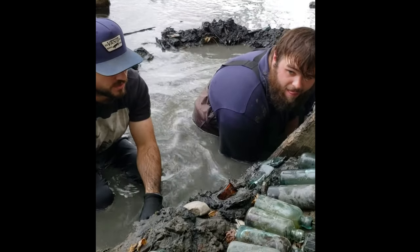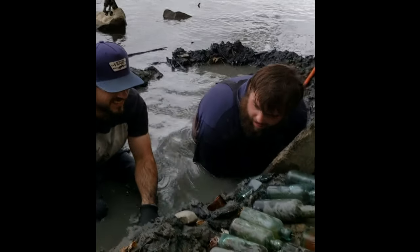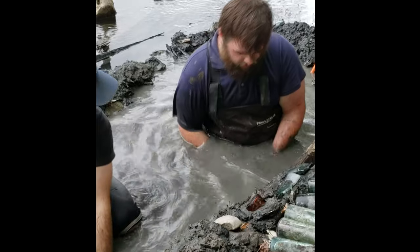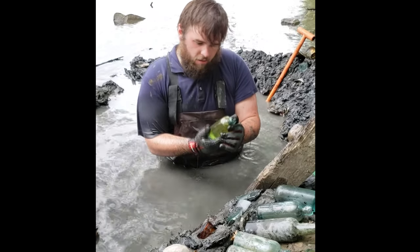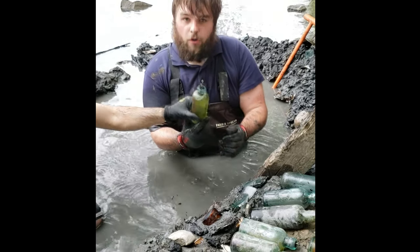I got a bottle here, but I think it's broken. At least I've hit it. That's why I'm kneeling. Oh, yeah. That's a hutch full. Nice, dude. Oh, Marathon Bottling Works. Marathon, New York. Nice. Holy shit, that's new.